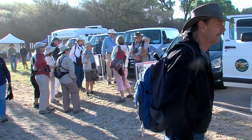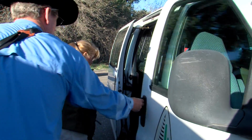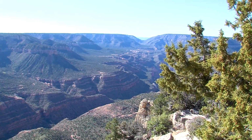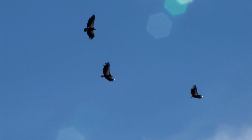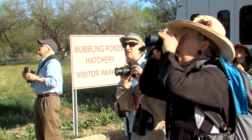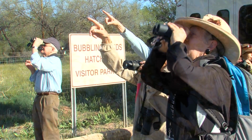The birders start early each morning and gather for field trips that take them around the state. Some are headed to the Grand Canyon, others to the Vermilion Cliffs to see California condors. This group stopped at Bubbling Ponds, the Arizona Game and Fish Department fish hatchery at Page Springs.